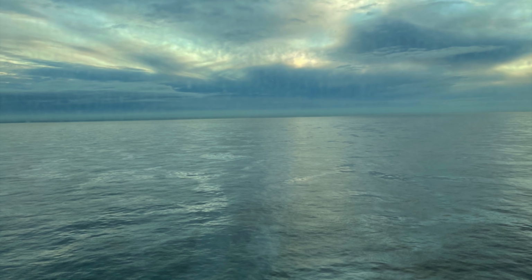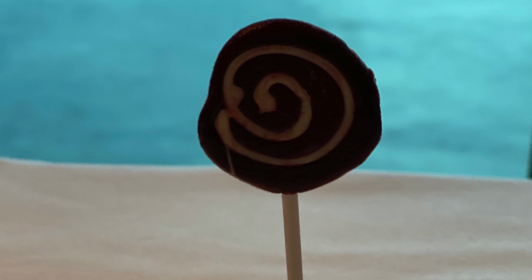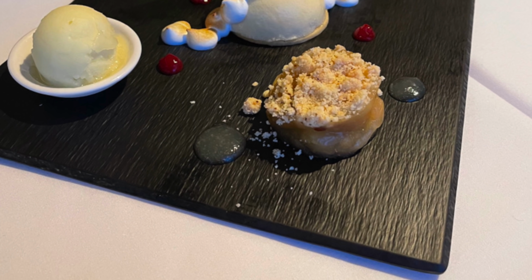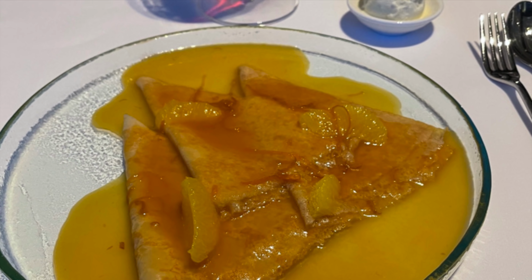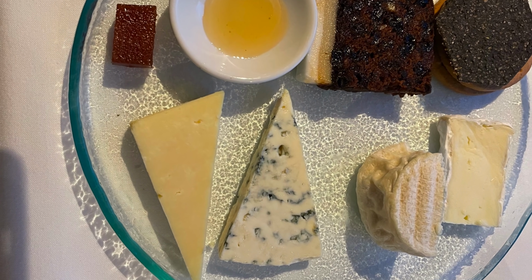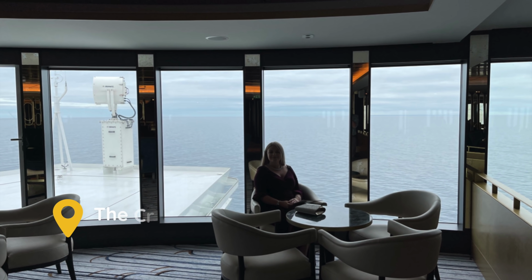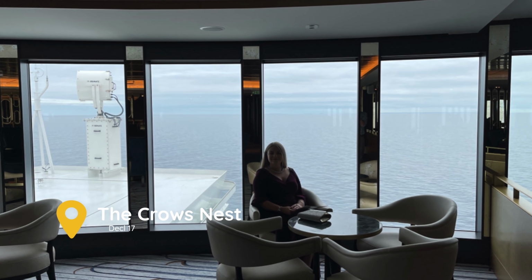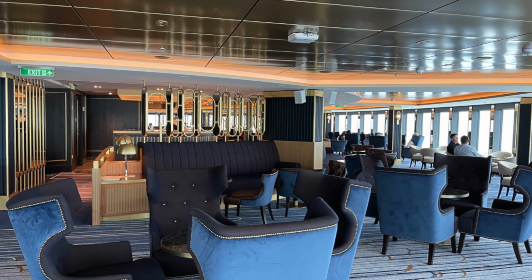The great thing about the Epicurean, as always, is some great views out. You're very high up. Got a blackberry and raspberry white chocolate ice cream, the trio of puddings, the crepe Suzette, and the cheese board, which if you've been on P&O ships before, this is the type of cheese board that you would have expected. Here we are on the crow's nest now, just to give you some idea of what that's like.